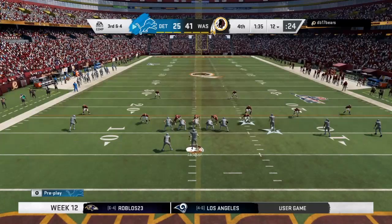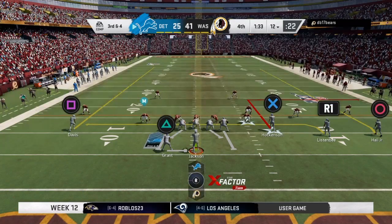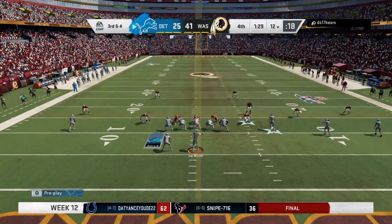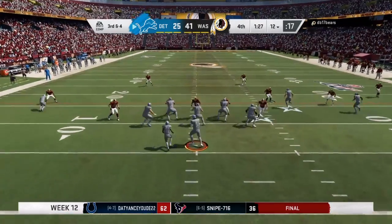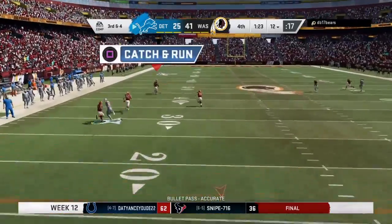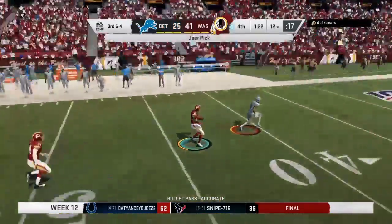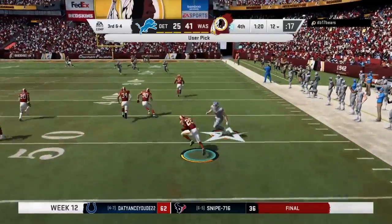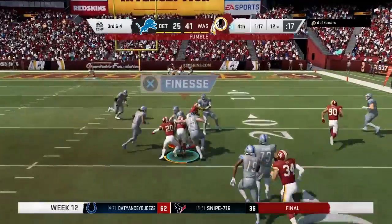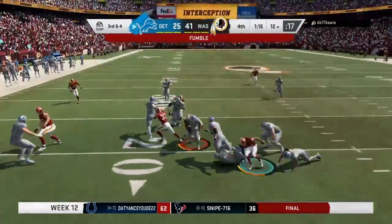They face a 3rd and 4 after that last completion gets them 6. They're not ready for this. No. Y'all playing the wrong play action. It's Jackson. Now a desperation throw deep downfield. And this is intercepted. And that should do it. Picked up by Eli Apple. And now look at this. Big gain, but a fumble.